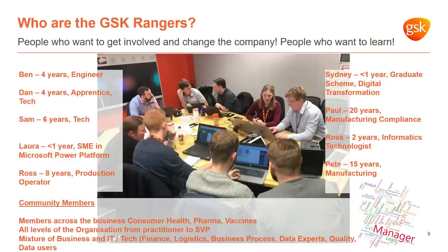Not going to go through the detail of this one, but it gives you a flavor for the type of people who are part of that Ranger group. All different stages of their career. Got people who have been there 20 years, people who have been there less than a year. All over the company, they're coming together.